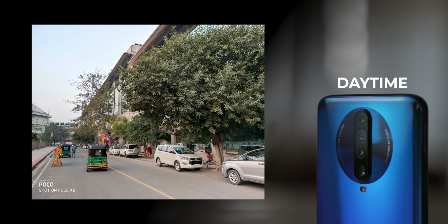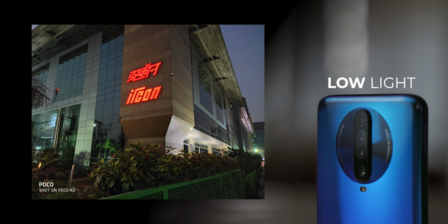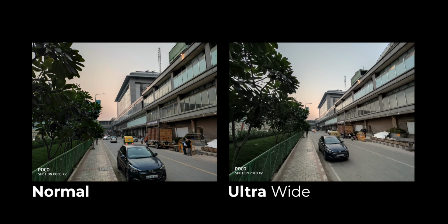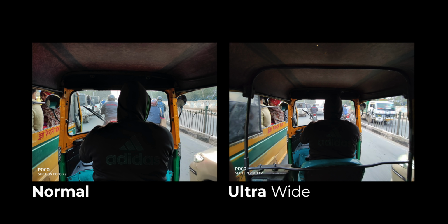Photos have punchy colors, are pretty sharp, and there's good detail. Yeah, these photos look pretty nice. In low light, photos are bright as the 64 megapixel sensor captures a lot of light, but I did notice a little bit of an issue with lights, so yeah, I will take some more low light shots to see if it's actually an issue. I also took some ultra wide shots, and some ultra wide angle shots do have muted colors, but I like the fact that these shots have a lot of detail and are pretty sharp, so yes, it seems positive.